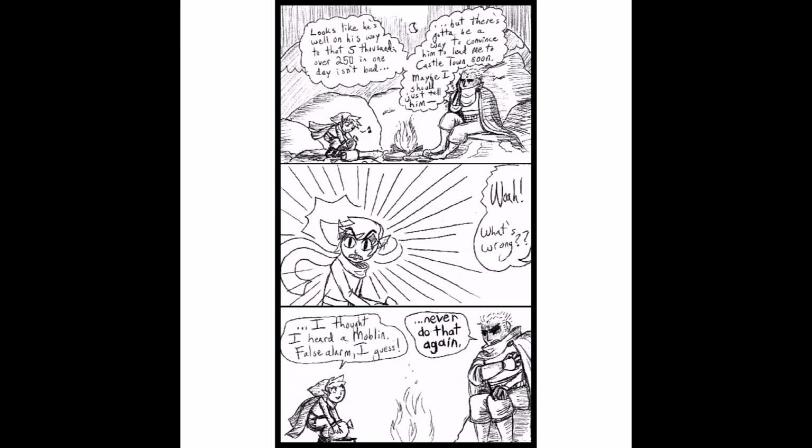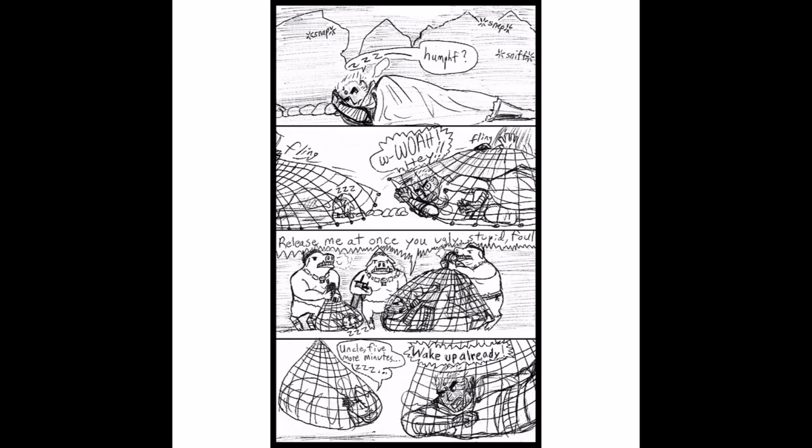Yeah, Wind Waker Link expressions are delightful. I enjoyed experimenting with them. I actually don't do them as often as I used to. That's part of the fun of starting a comic, though, is that you get to experiment and try different things and see what works, see what doesn't.